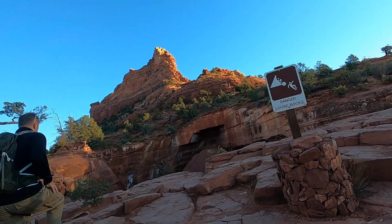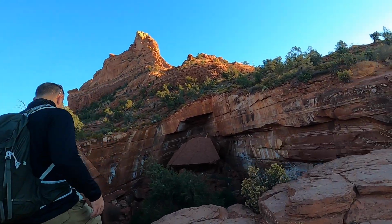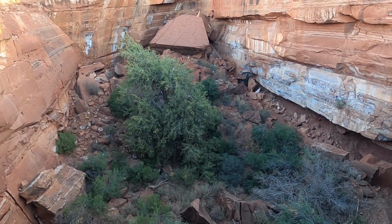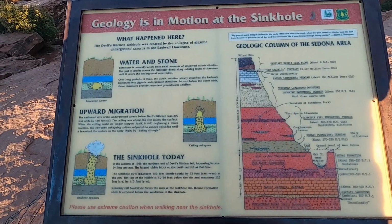Oh, this must be the Devil's Kitchen. Wow. So we made it to Devil's Kitchen, which is a big sinkhole, 150 feet deep. It's pretty deep. Look at this.